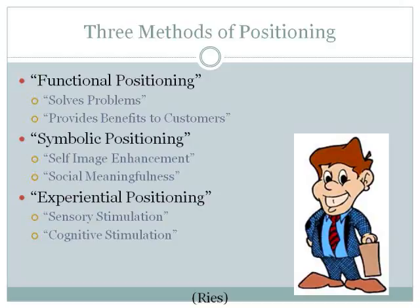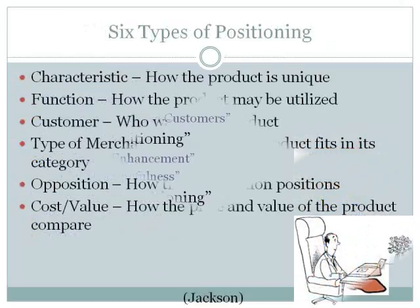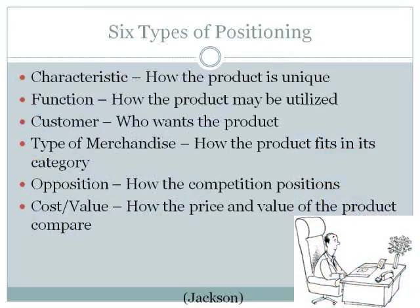Al Ries and Jack Trout define symbolic positioning as something which enhances one's self-image or gives social meaningfulness. A Jaguar does this, for example. They also describe experiential positioning as anything which principally confers sensory or cognitive stimulation to the consumer. Bass Pro Shop's Outdoor World locations are an example of experiential positioning.